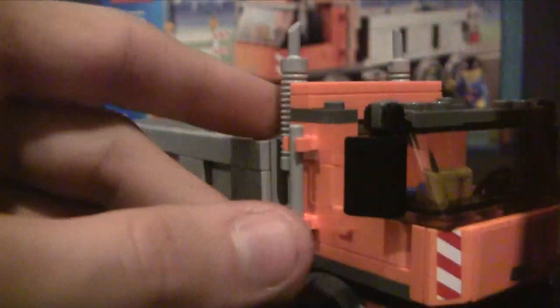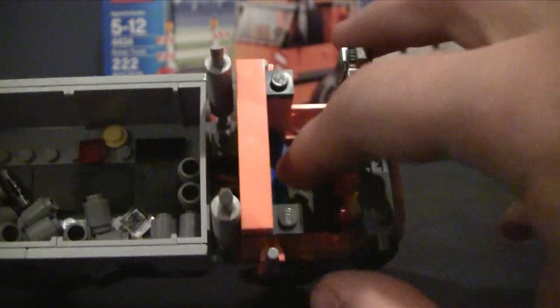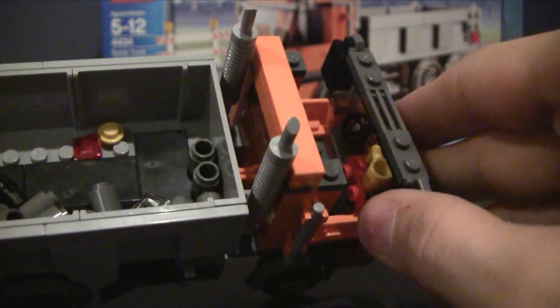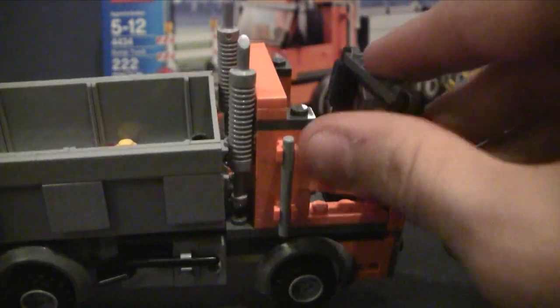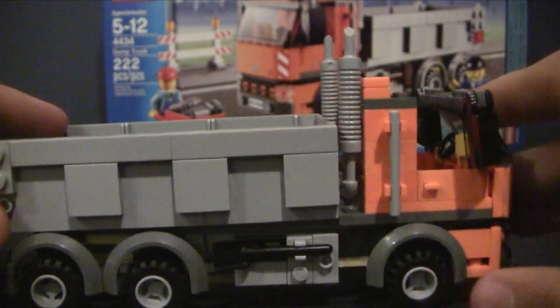As far as an interior goes, no seats, and room for one in this cab, with two blue bracket handles, a gray steering wheel, finally one that matches the inside of the car, a mug, and the passenger seat is unfortunately blocked, although you can't fit two minifigures side by side.